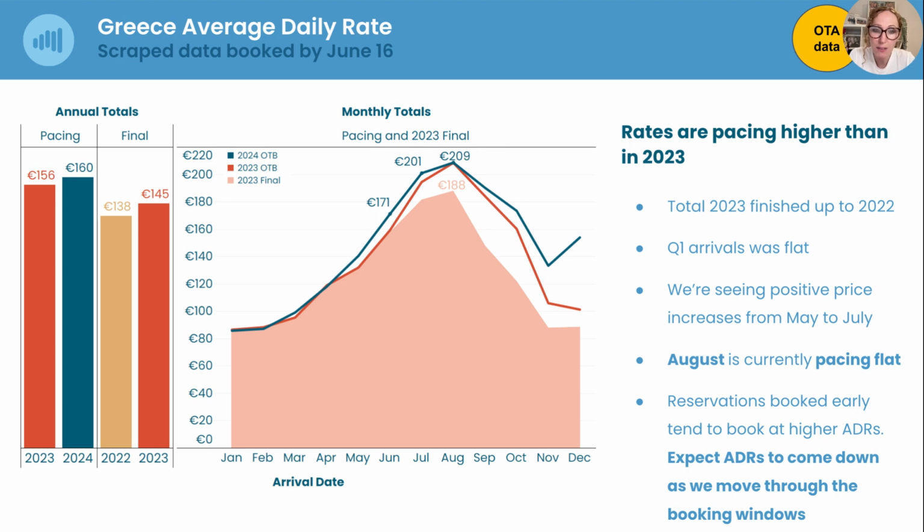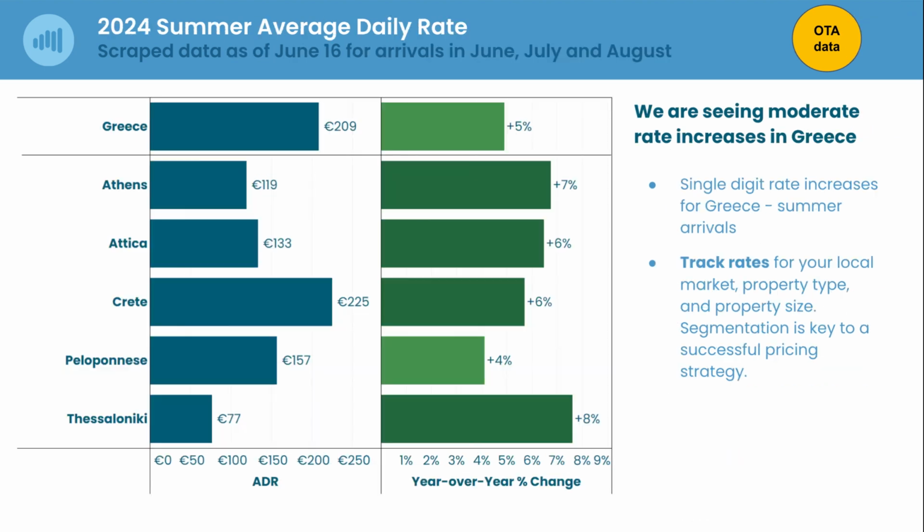So once again, we see that prices will come down. We see that shaded area where we finished up the year. But just remember that those bookings made earlier do tend to command the higher ADRs. We can see a similar trend, just not as exaggerated across the wider market. And again, if we look to see if there are any areas in particular where we're seeing that increase in ADR, this is more tempered growth. This is single digit ADR growth across all the different regions. So again, understand your property portfolio, your size, your property type and the features that it has when you're doing your ADR comparisons.